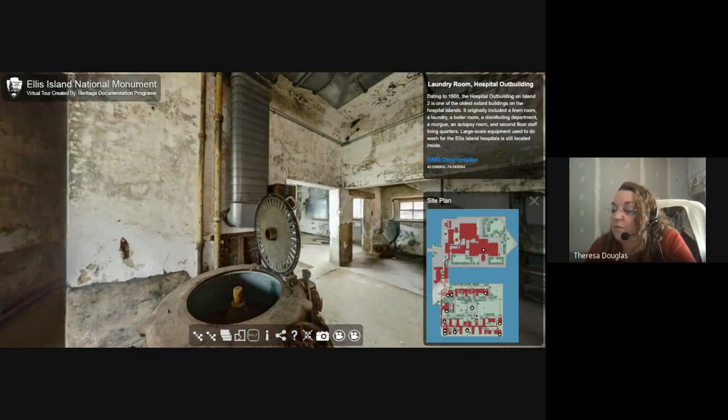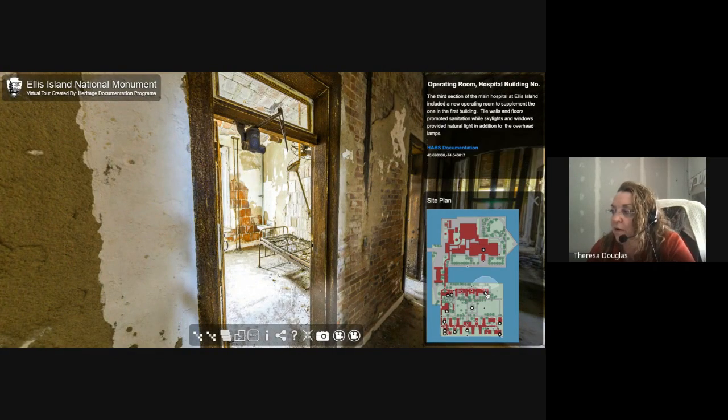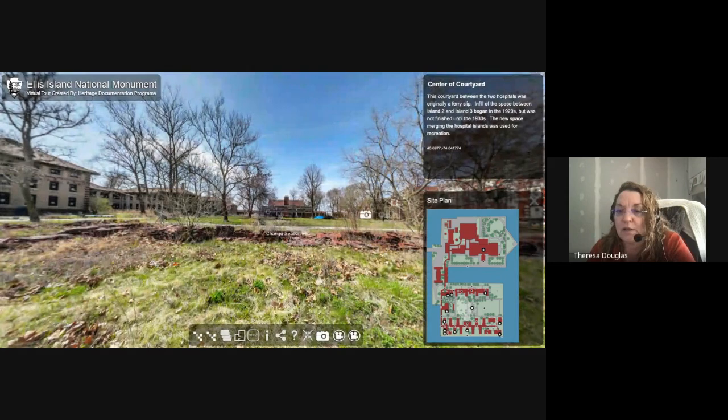When you take a look at some of these other areas of the Ellis Island, you can see that a lot of it has gone into disrepair and non-use. And because it's in non-use, you can tell that nothing's been taken care of and nothing's been updated. And you can see that there's a lack of technology. This is the open area, the courtyard area.